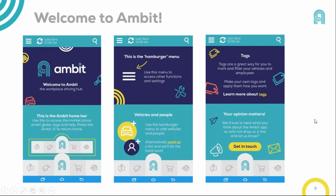In the bottom left-hand corner, we have information about the Ambit home bar icons, with the Ambit A always visible to take you home. In the centre, we see the icon for the hamburger menu explained, and some information about adding people and vehicles to the app. And on the right-hand side, you can access more information about tags. Each of these will be covered off now as we go to the live version of the app.